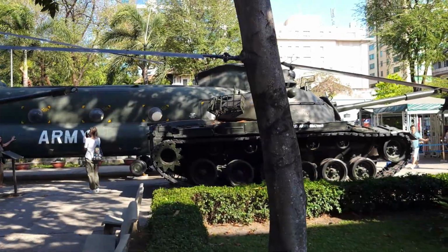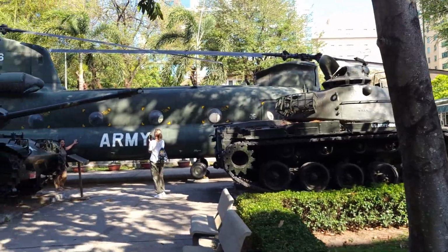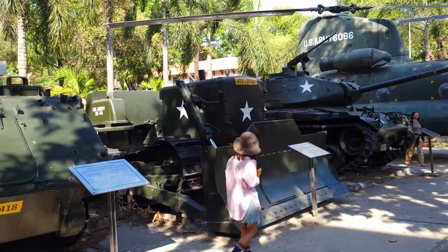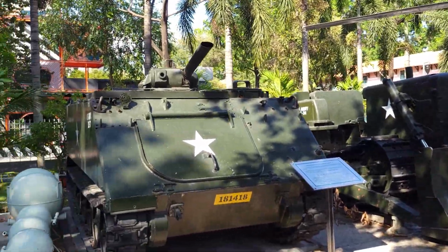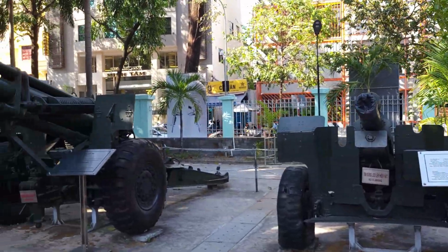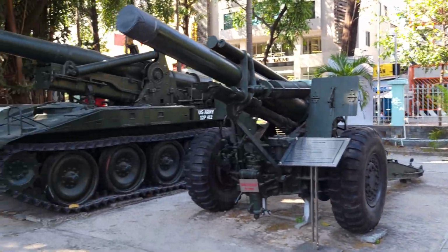Here outside the War Remnants Museum, they have some tanks, a Chinook helicopter, a demining bulldozer, an armored troop transport, and some howitzers: some immobile howitzers, and then a mobile howitzer.